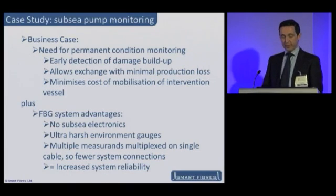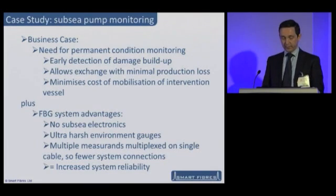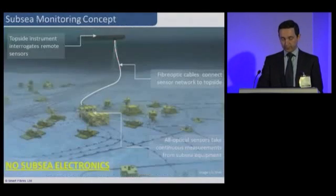Add to that the FPG system advantages. We've got no subsea electronics, which increases reliability. We've got all optical gauges, which are suitable for ultra-harsh environments. And we can measure many different things on one cable. So again, we've got fewer connections, which increases system reliability.